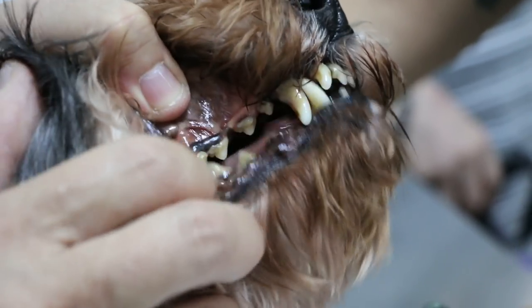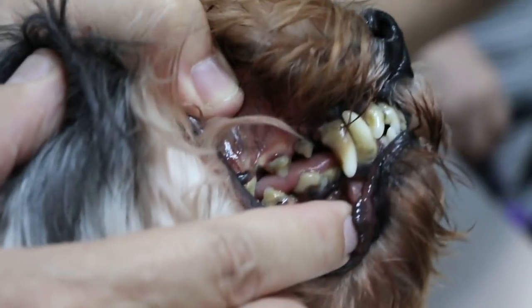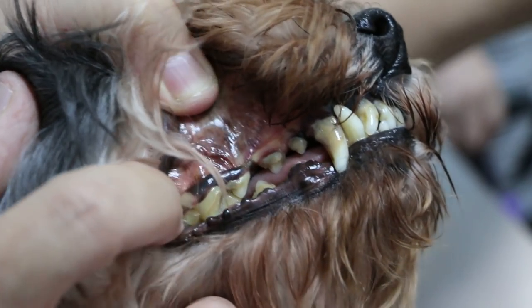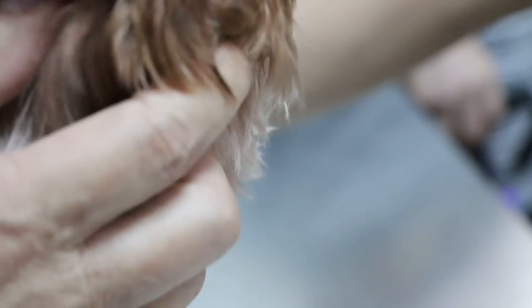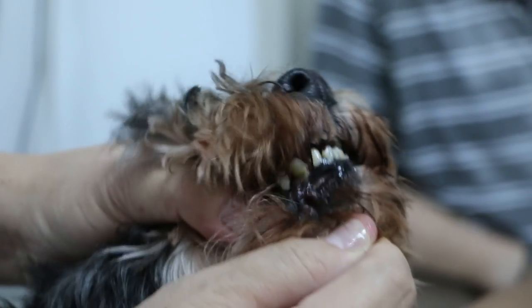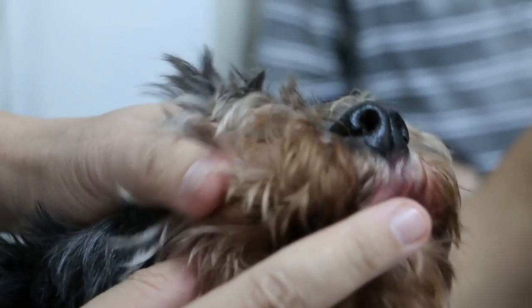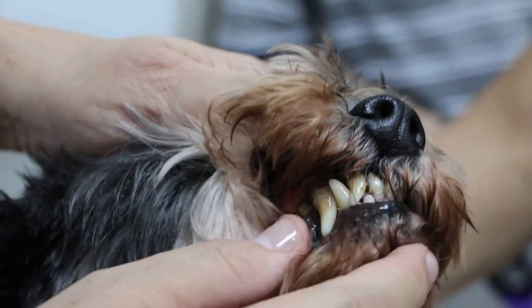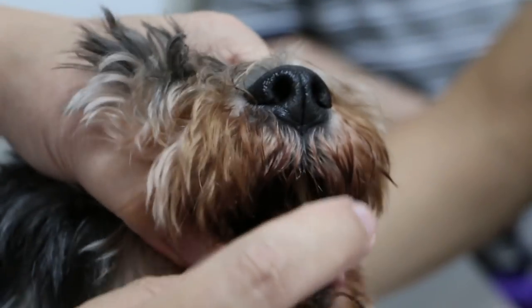Now the bad breath is due to the teeth. Never did dental care, right? You didn't brush his teeth? No, we don't know how to do it. Normally it's soft food. Let's have a quick check. He doesn't bite. You can see a lot of tartar. So we will do dental scaling if you want. Not today, tomorrow. We check until his appetite returns first.